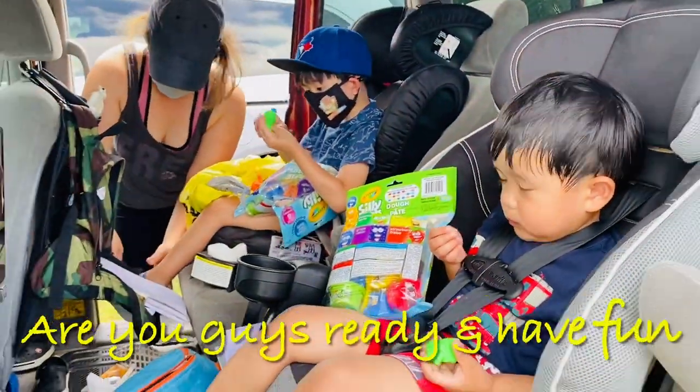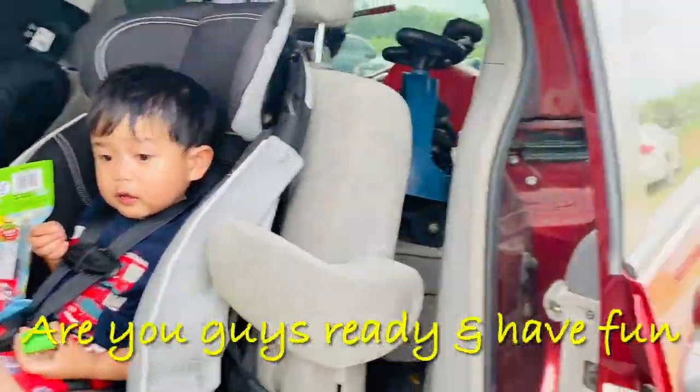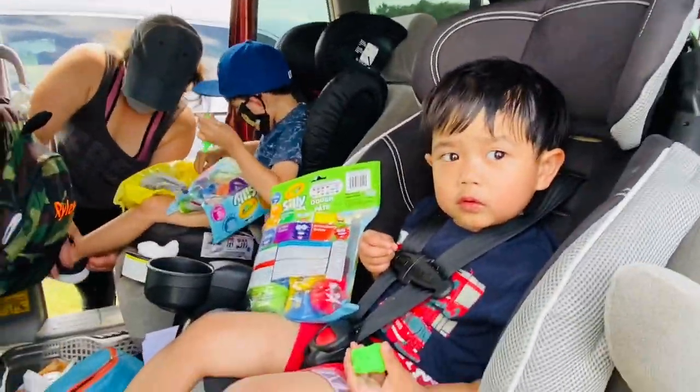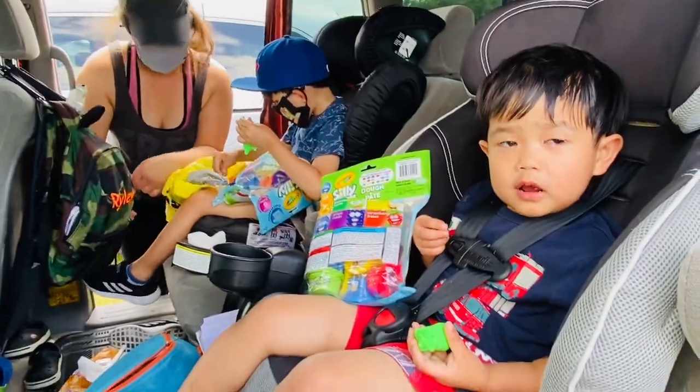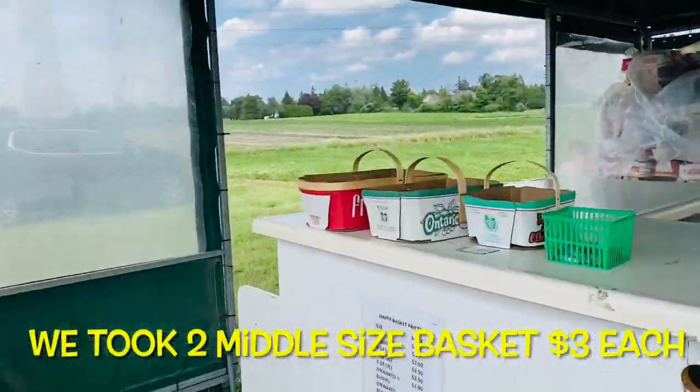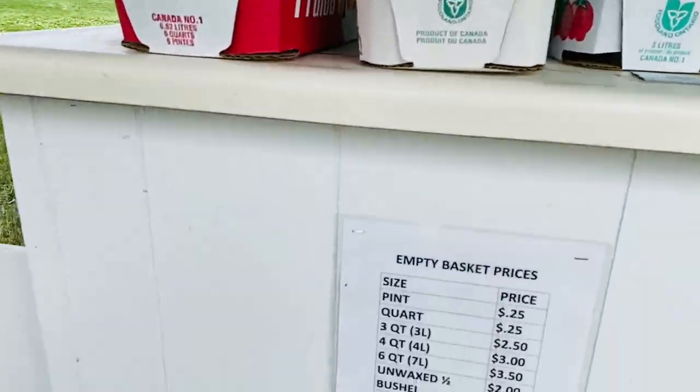Doing strawberry picking? Alright, so guys, we are here. It's a basket, and we can go. What do you think, guys? Ready? Okay, come on. So we're getting our basket. Here's the basket. There you go. Surprise.